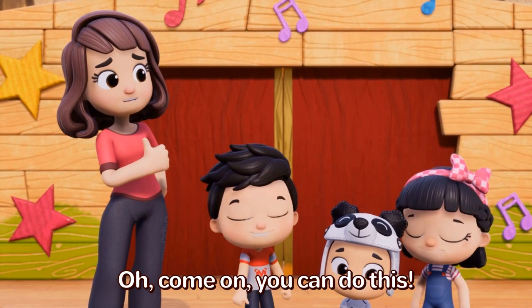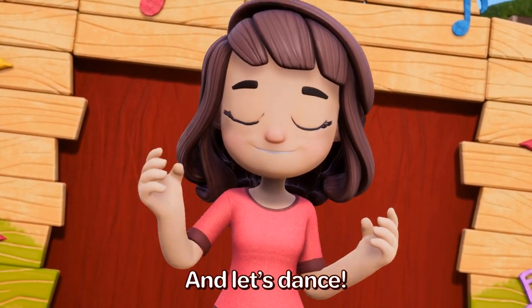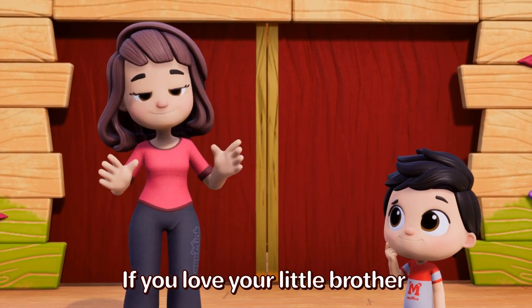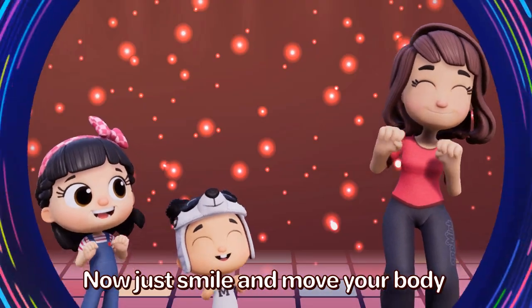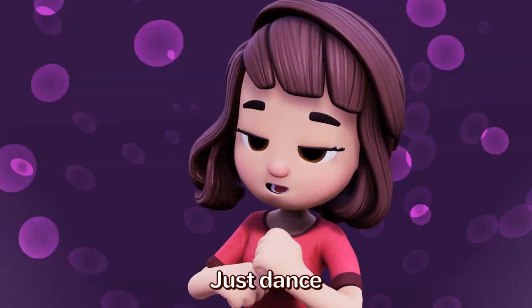Oh, come on. You can do this. Just move your body and let's dance. If you're feeling very happy and you love your mom and dad, if you love your little brother and don't want him to be sad, if there's something that upsets you, let it go a little while. Just smile and move your body to the rhythm of the song. Just dance.